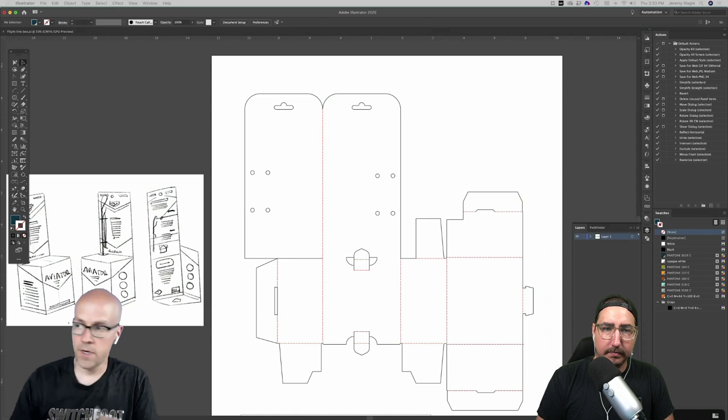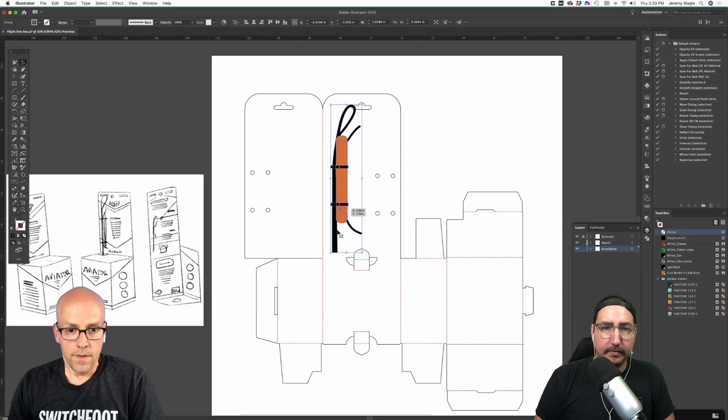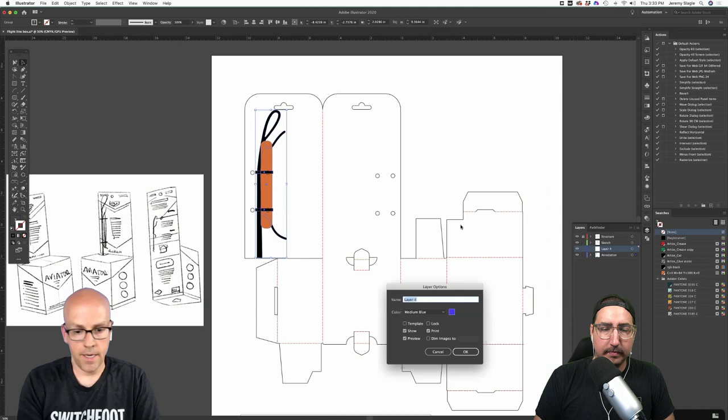So I already have one of these, and I'm just going to pull it over into my layout here. So this is basically how this piece lays out over my layout. So I'm going to, like I did yesterday, create a new layer, and I'm going to call this product.